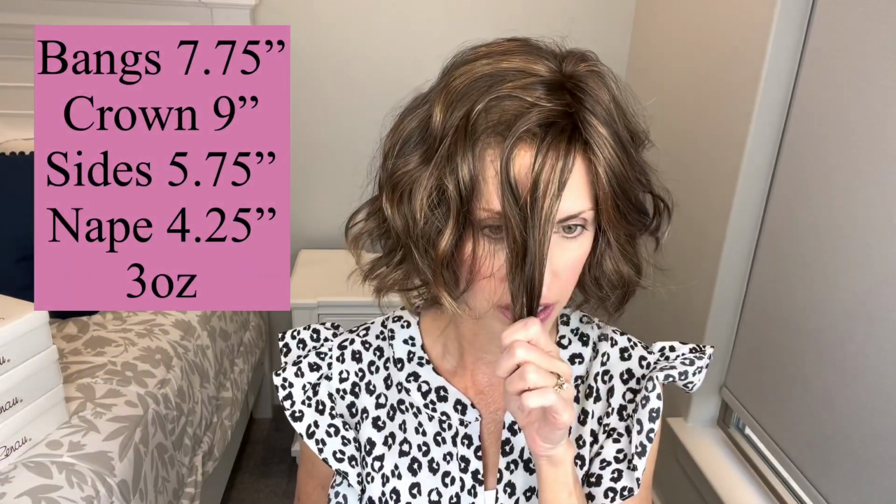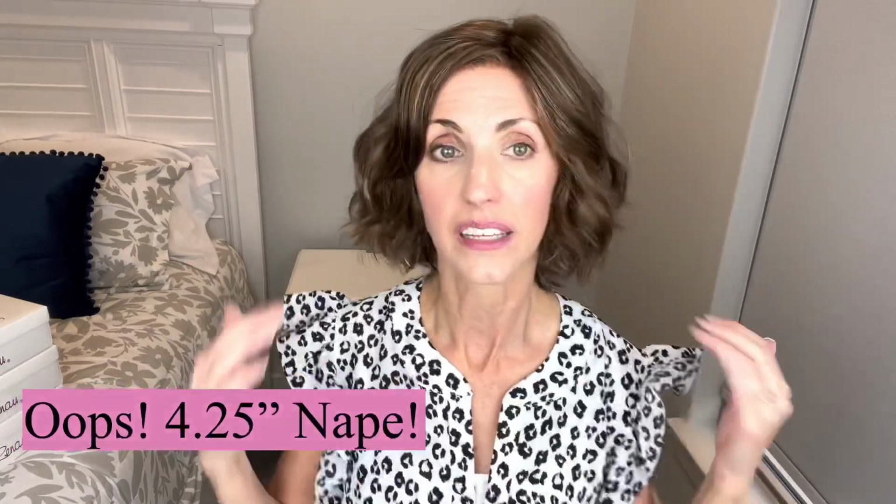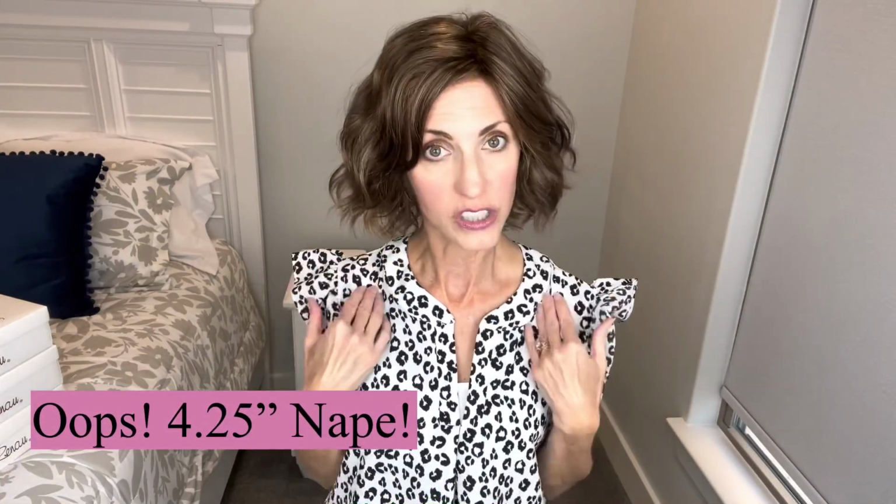Oh, she's just adorable. Okay, so measurement wise, she is 7.75 inches here on this bang. She is 9 inches from the crown. She has 5.75 inch sides, and her nape back here is 4.75 inches. So really, really nice length, hits above the shoulders on me. For a synthetic piece, that's nice. You're not going to get friction from clothing and things like that. So she should last really nice. So she's just adorable. Weight wise, she's only 3 ounces.